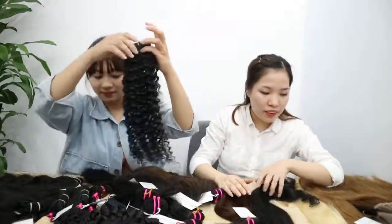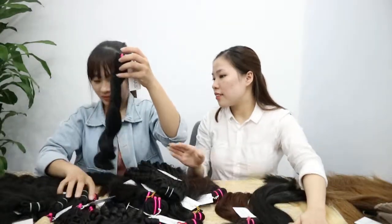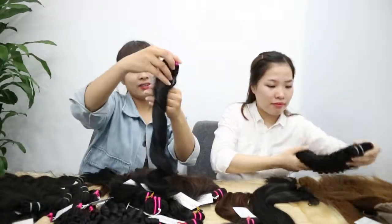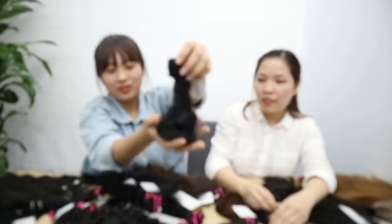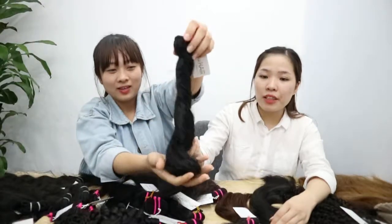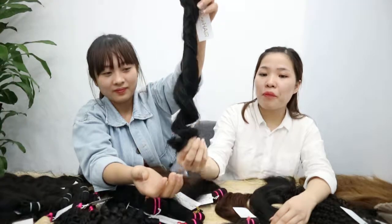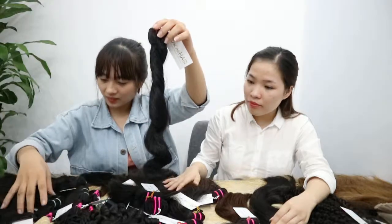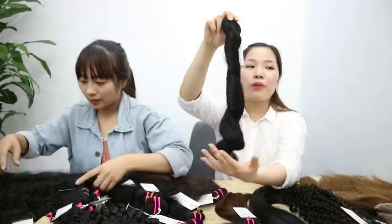And another one I want to show you is this one. This one is Raw Body Wavy. And you can see it looks so natural. The color is quite different, yeah. Right? And the curve is lower than body wavy.